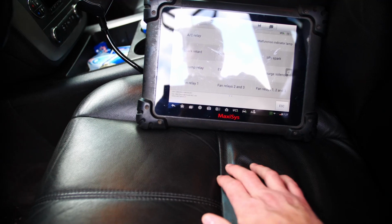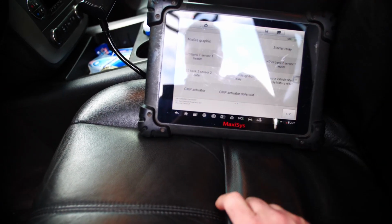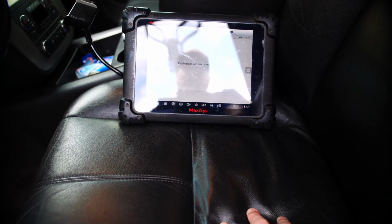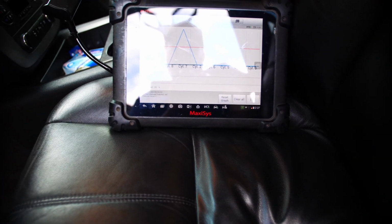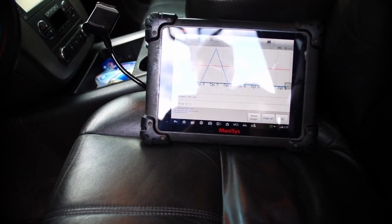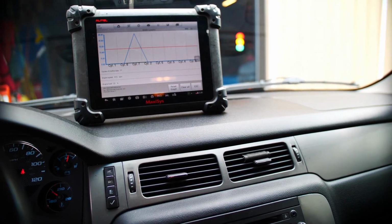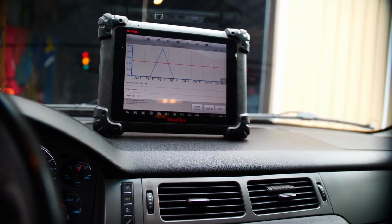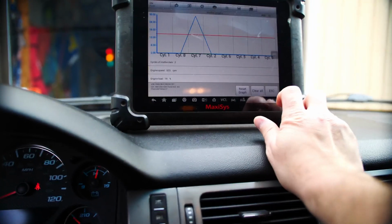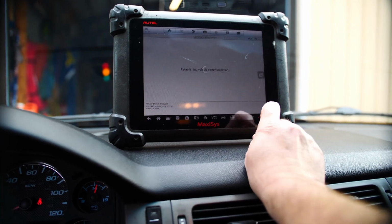We're going to go into engine control module. We'll go into active test first. I believe this is where our graph is for misfire. Yep, misfire graph. You can see there, number 7. See, it's jumped back up. I can feel it misfiring. Let's get out of this graph and go on the counter. You've got to go on live data, I believe, to get to the counter.